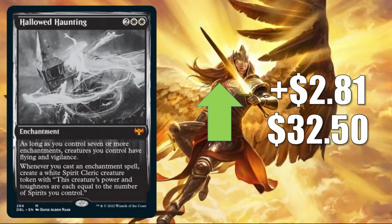Next, we have Hallowed Haunting. Again, the copy from Double Feature. It's up $281 this week to $32.50. In Standard, this is seeing a good amount of play now in a variety of enchantment decks. I've seen this in Naya, Selesnya, Bant, and 4-color varieties. There's also some players now testing this in Modern and Legacy. I have seen some putting this in Enchantress decks in both of those formats, for example.